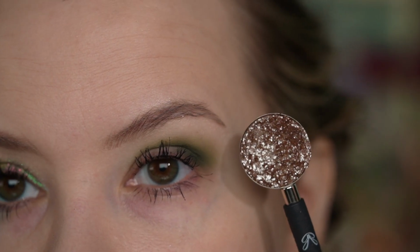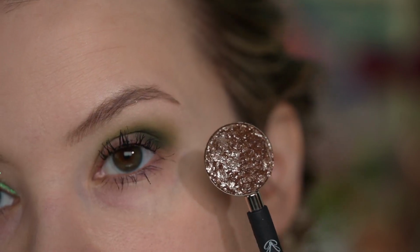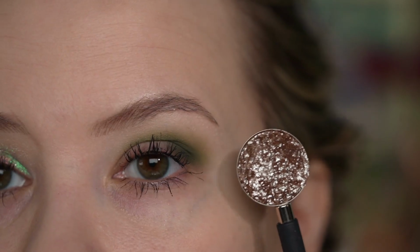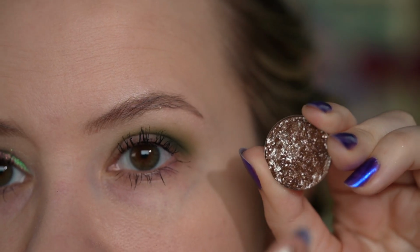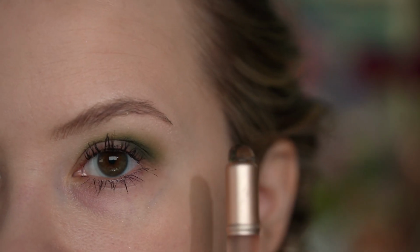So now it's shimmer time, and I want to use 13th Zodiac, which has definitely the largest particle size in this whole palette, and it's squishy, and it's going to be really hard to pick up on a brush because of all those reasons. There are two ways I like to apply these kinds of shades. One is with a finger, and as you're picking it up, you're going up against the edge so that it smooths out right away. Or you can use a tool like this one right here.